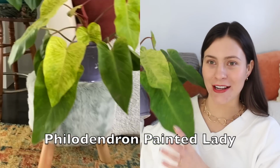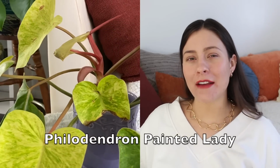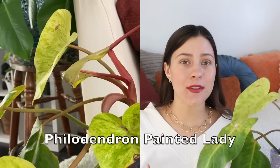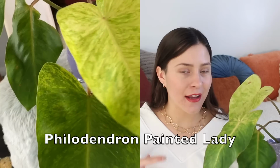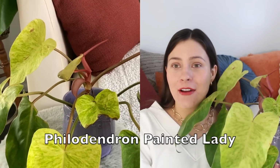First up is this Painted Lady Philodendron. She's a beaut. So I did order this from an Etsy shop. Last winter, you may have seen me unbox one of these. It wasn't doing too well when it arrived to my house. I think what happened is it was watered before it got shipped and then it got caught in the mail for extra days or something and it froze and I couldn't revive it. Everything was just mush. But I feel very fortunate to have found this large, beautiful plant. I think I paid around $30 for this.